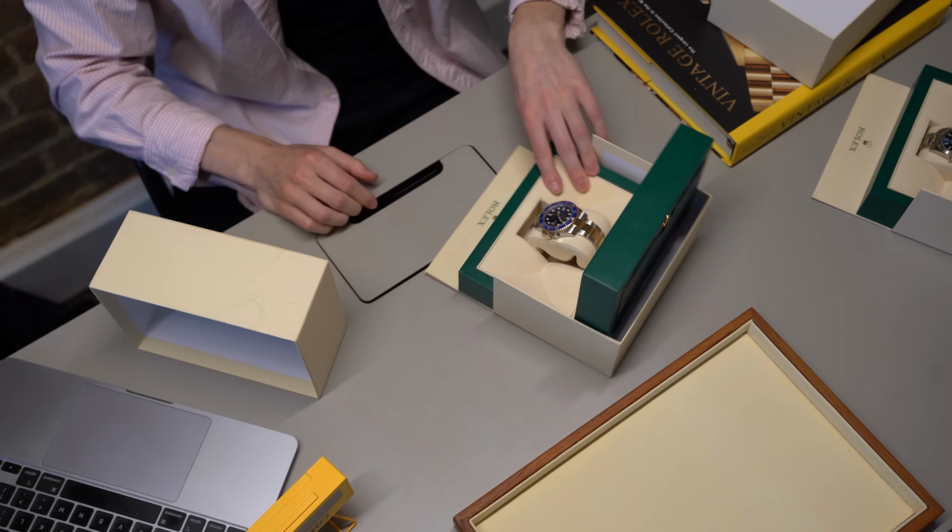Some people don't care too much because they're going to wear a watch anyway and it's going to be worn over time. But typically speaking, if you're going to spend 10, 20, 30 plus thousand pounds on a watch, you want it to be right. You want it to look brand new.